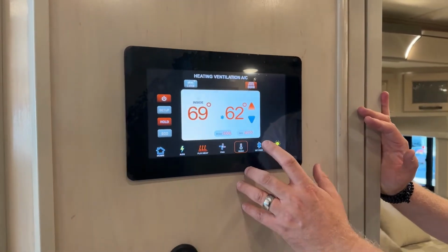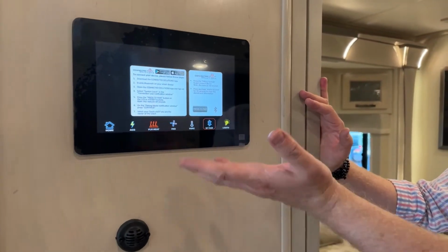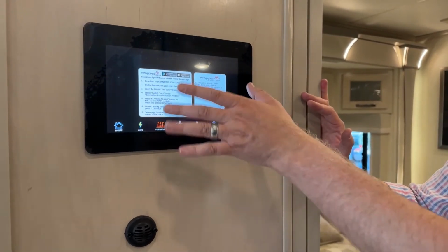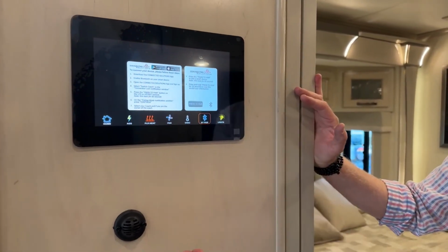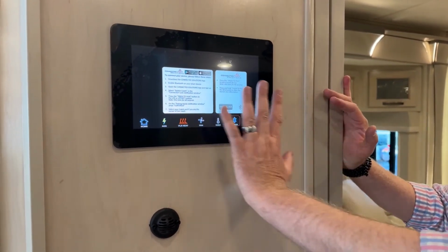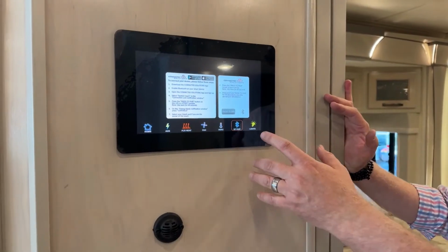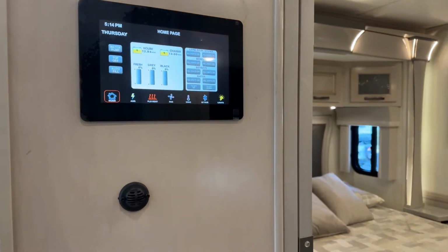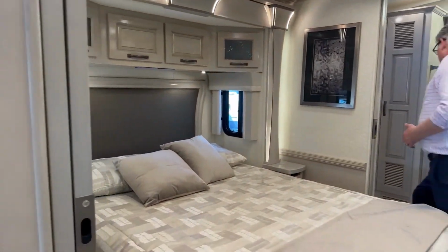So you can Bluetooth this directly to your phone. I just helped one of my customers do this last week. Bluetoothed it to her Apple, downloaded it on the Apple App Store. It was very easy to do. Any of the controls that you can see in here, you can access that through your phone. So really innovative system. So let's walk to the bathroom.